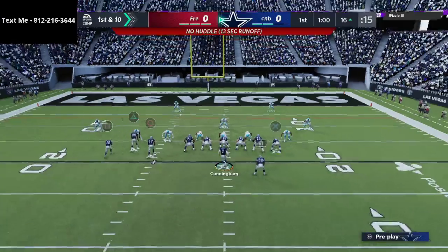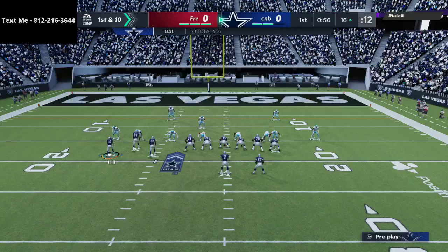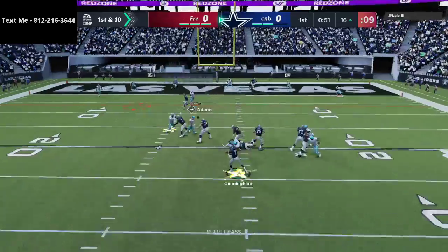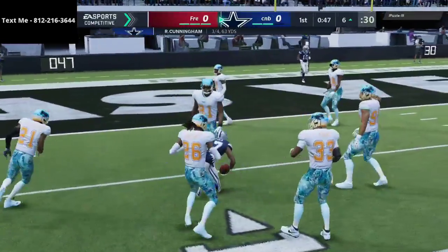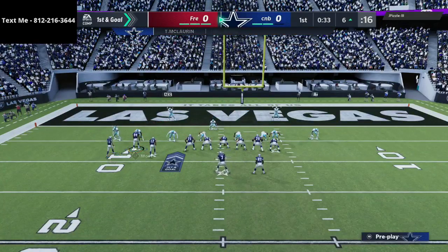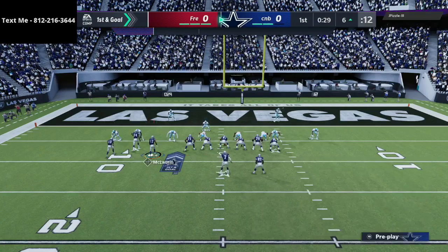One little trick when you're running PA boot over, I haven't talked about this yet very much. One little trick that I like to do is motion Tyreek Hill out. And the reason why, I think it does a really, really good job, and that was a nice little double juke right there to get us back into position. But I think it does a much, much, much better job when you do that.